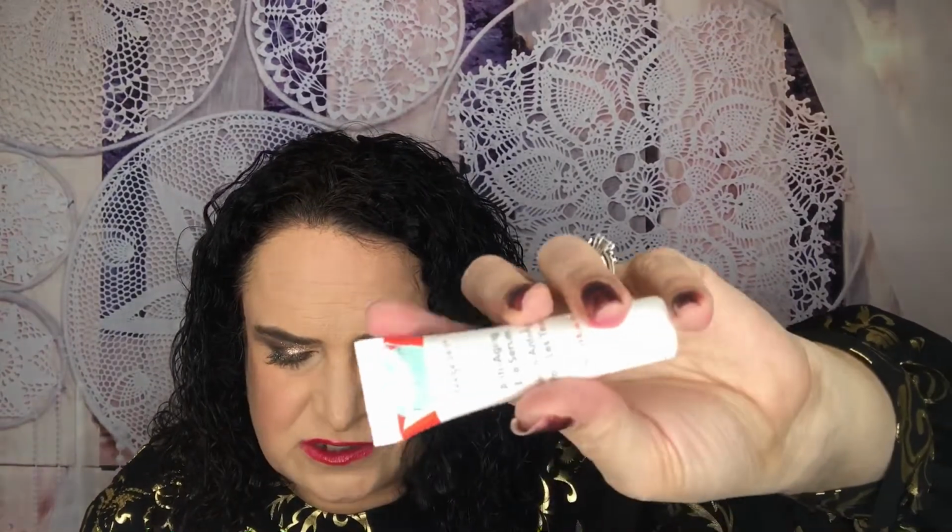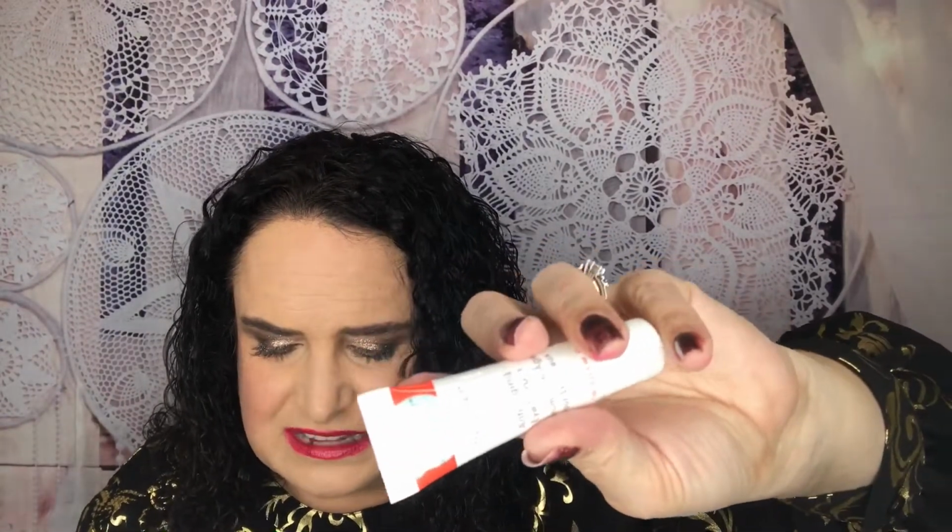From Freeze 24/7 is their anti-aging serum. The full size of this retails for $115. I've heard amazing things about this. What it claims is that it banishes crow's feet and says bye-bye to fine lines and wrinkles, dark circles, and puffiness. With this groundbreaking eye serum, the lightweight, fast-absorbing formula delivers a youthful appearance around the eyes. I've heard good things about it, and I can't wait to try and see if it works for me.